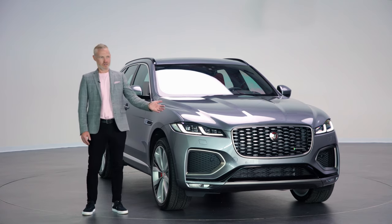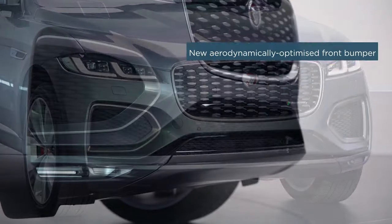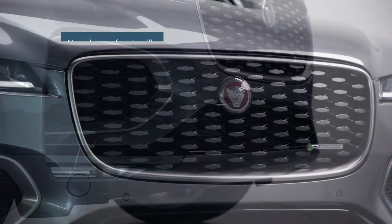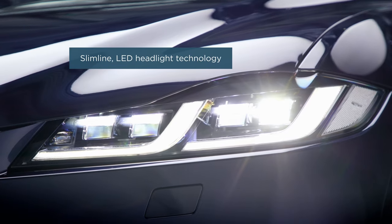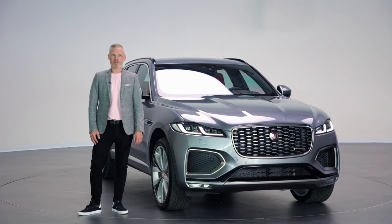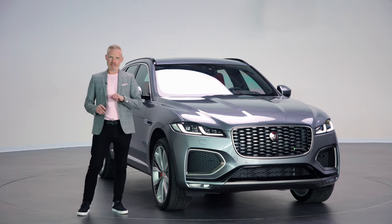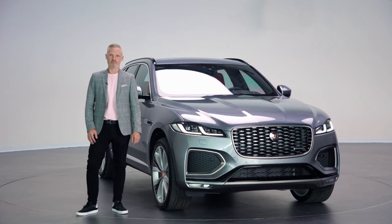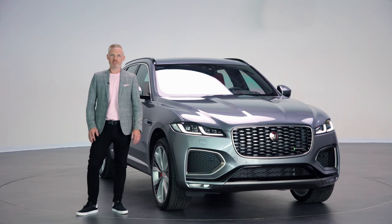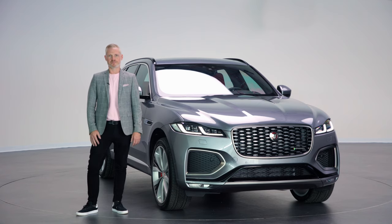Here you can see the new face, created with the aerodynamically optimized front bumper, a larger front grille, and the slimline LED headlamps. The front end includes the new sculpted bonnet, where the opening comes all the way down to meet the grille. Now that eliminates the shut line that ran across the top of the nose of the existing car. And the bonnet also features a wider power bulge for a more dynamic appearance.